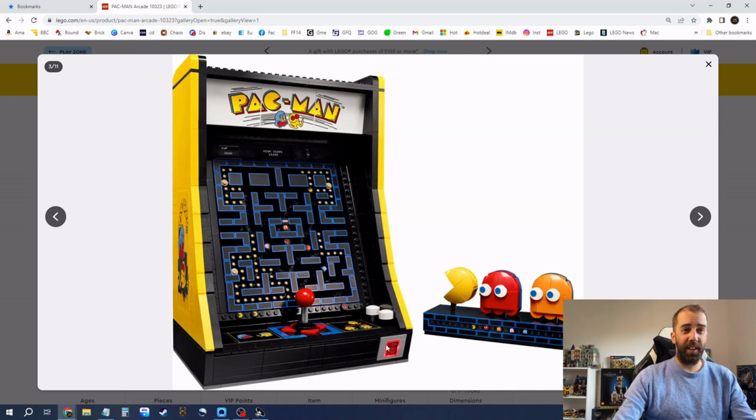I think it really does look quite vibrant. I think the joystick moves. I'm not sure how much movement, but if you press down these two buttons here, it does activate the light brick. So yeah, really good set.